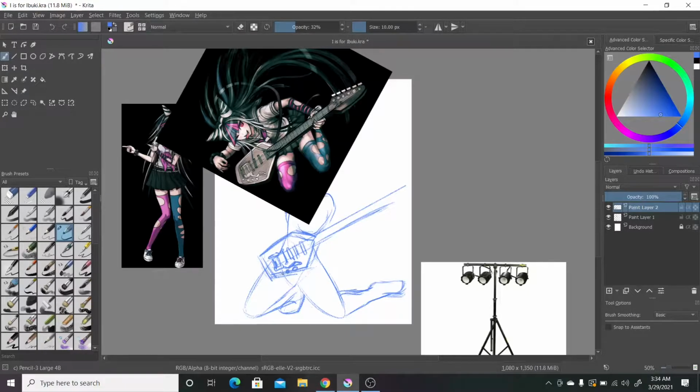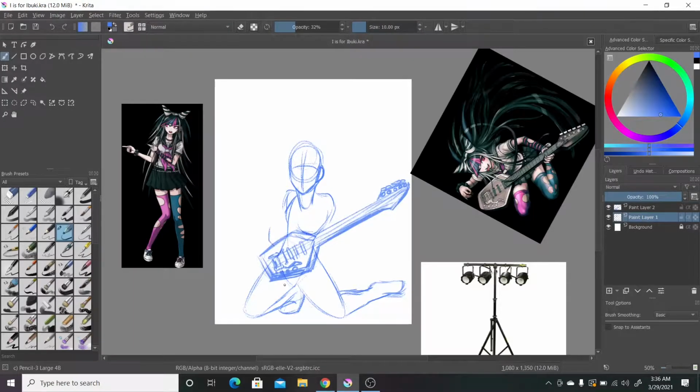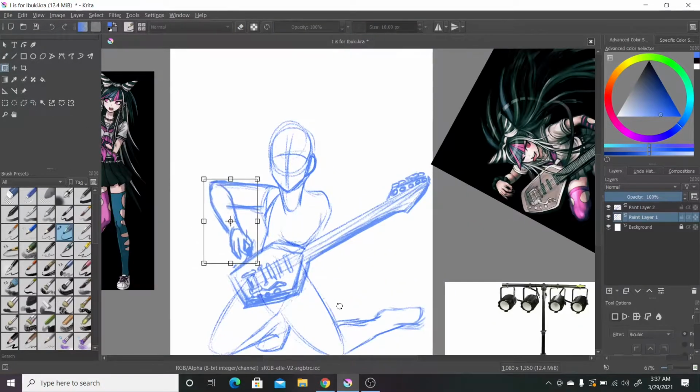I ended up on a pose that had her playing guitar, and if anything is off about that guitar, I tried my best, and I mostly referenced her official art. I don't know anything about guitars, so RIP if anything's off. But moving on from that, I basically just gave her a big old smile and made her skirt and her hair swish around.